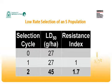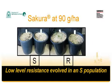And this is where we stopped this particular experiment. But you can see that here, after two generations, there has been a shift towards resistance. This is what the survivors from that second round look like. The first photo on the left is the susceptible population at 90 grams of pyroxasulfone.